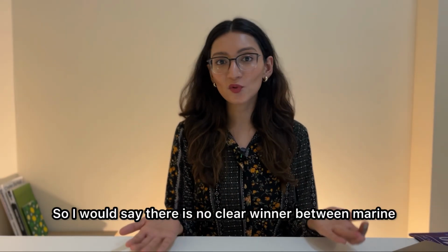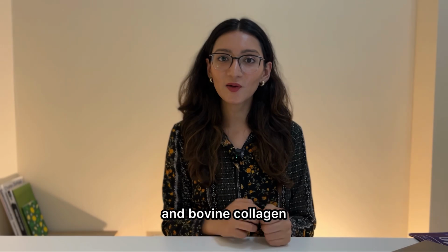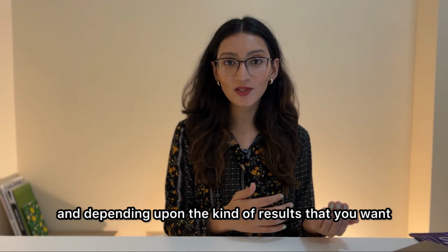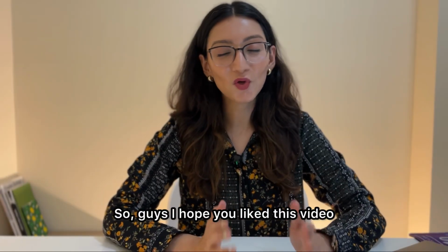So I would say there is no clear winner between marine and bovine collagen. Both are great products, and depending upon the kind of results that you want, your dietary restrictions and your budget, choose your supplementation wisely.